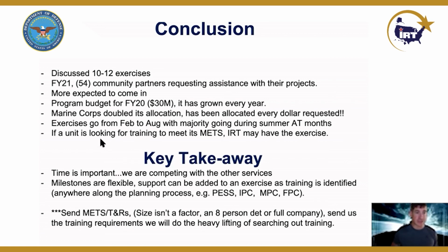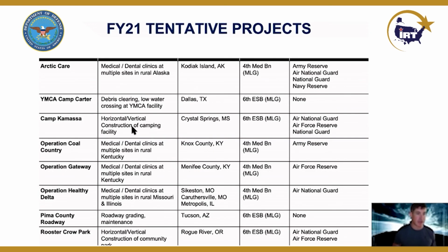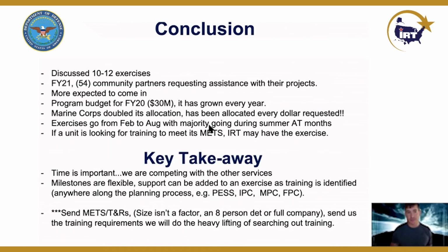So when these exercises are going, this is always important. Exercises go February to August. Most of them happen in the May, June, July timeframe during AT, but we have multiple exercises that are duration exercises. Camp Tomasa is a duration exercise. Pima County is a duration exercise. What that means is it's 2-week iterations. So they can go out for AT. You can partake in multiple iterations. You're not tied into one specific 2-week period.